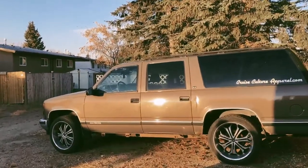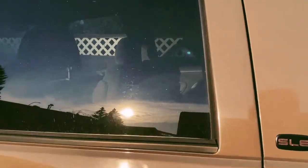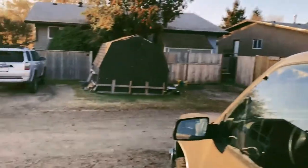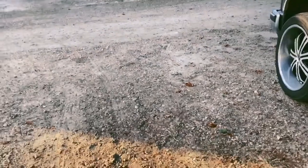Alright, so today is Saturday the 15th. Can't believe it's the 15th of October already. Anyways, we are headed out to see Tyler at Refreshed Hotrods. He's got a dope Coronet. We're going to shoot it today for the magazine and for the YouTube channel.